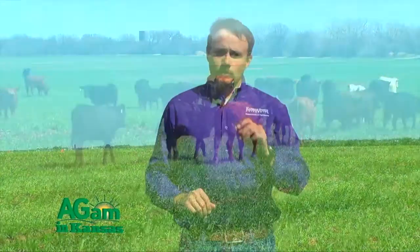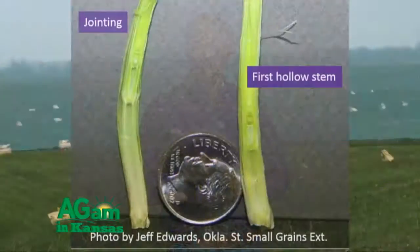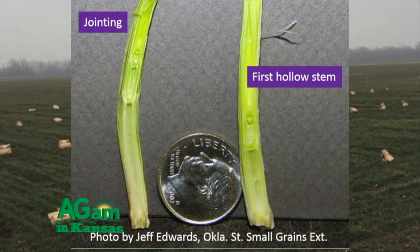And that moment occurs at what we call the first hollow stem. So first hollow stem is when we have about half an inch of hollow stem below the developing grain head, in between the grain head and the crown.